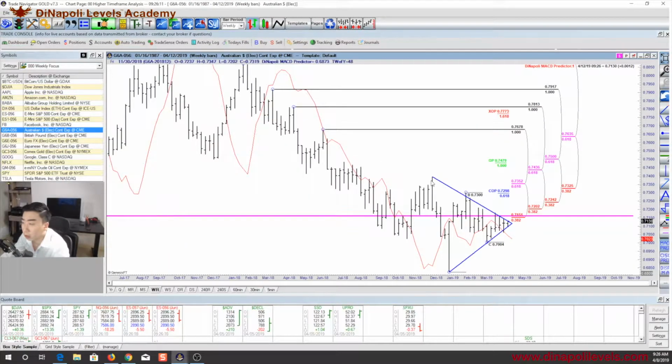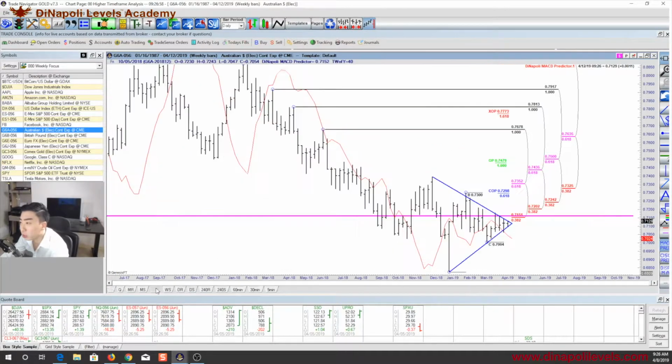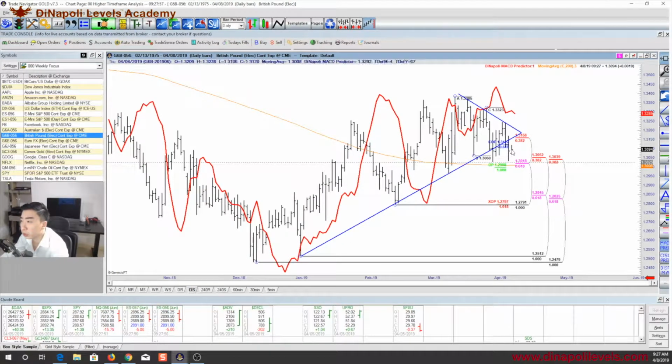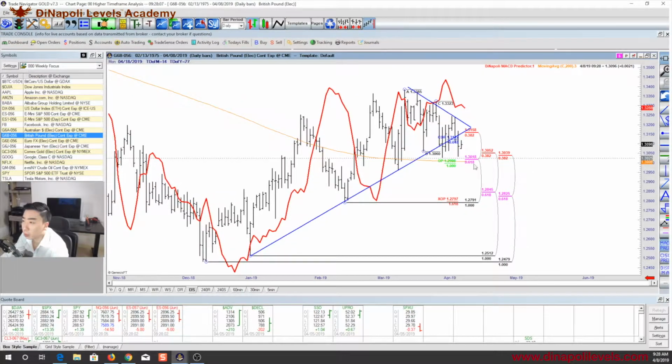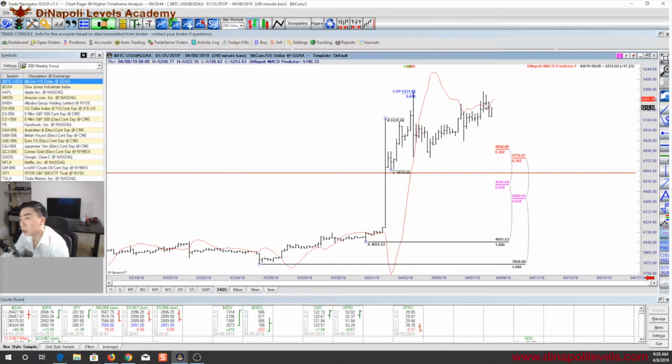We have Aussie dollar, still trading within the weekly triangle. So far I'm favoring the upside because the weekly trend is up, daily trend is up. British pound, we are still trading close to this confluence agreement support. I'll be watching a retest of the OP and the 200-day moving average very closely. Now Bitcoin, after hitting the COP and retracing back to support, we are trading higher as expected.